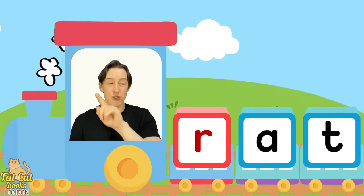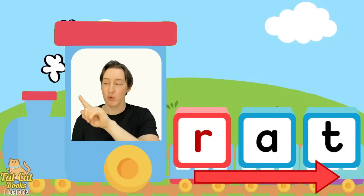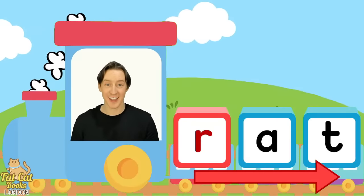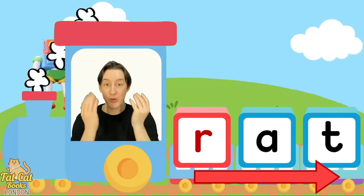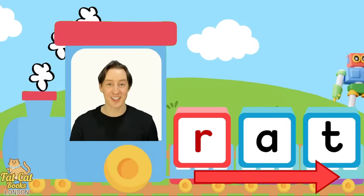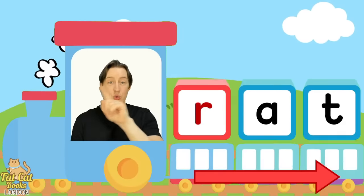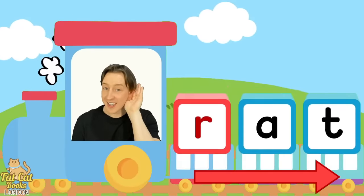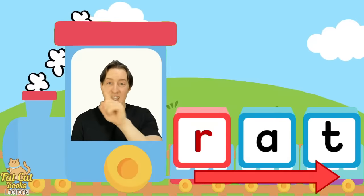Excellent! Now let's try and say the word together. Get your finger ready and help me read the word slowly. I'll read it first, then you try. Okay, let's go. Rat. Okay, now you try. Great job! Now let's try it again, but a little bit faster. Rat. Okay, now you try. Excellent! Now let's do it again, but very fast. Rat.